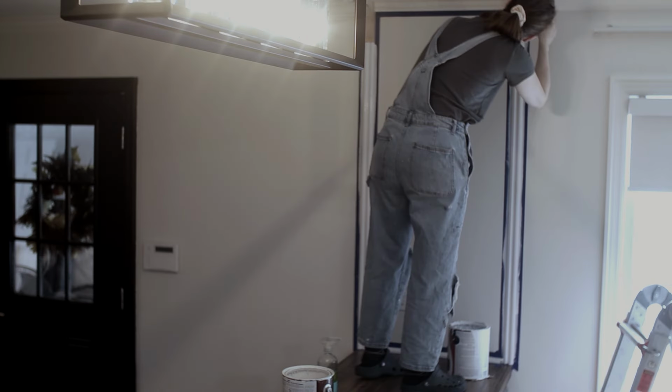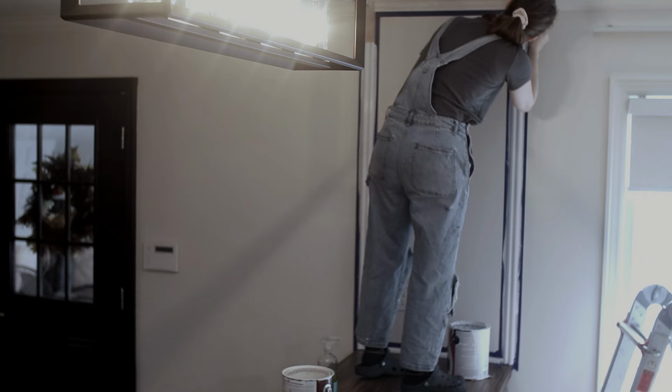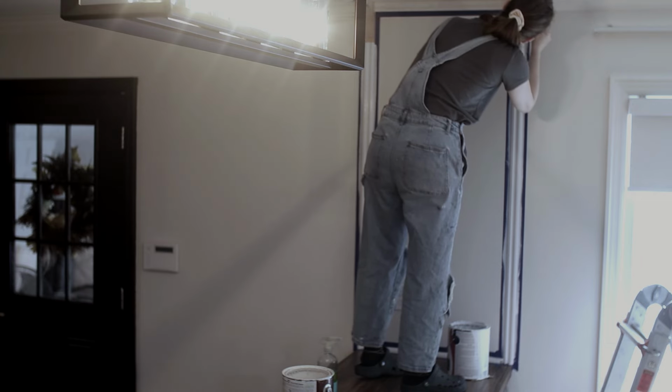But this looks fantastic. And all I have to do now is caulk everything to give it a very seamless look, paint it white, and then we'll be through with the buffet area.